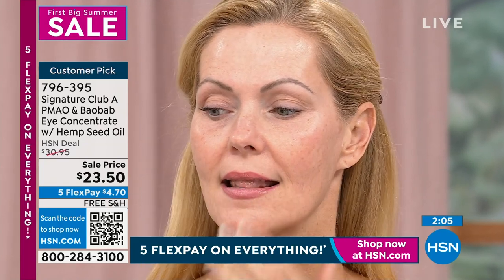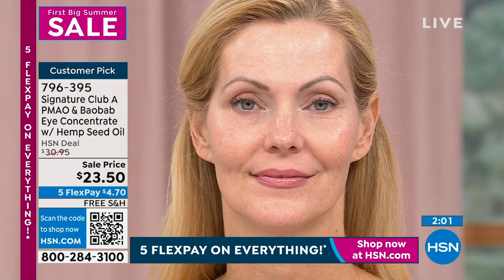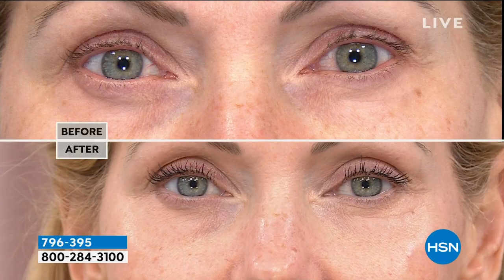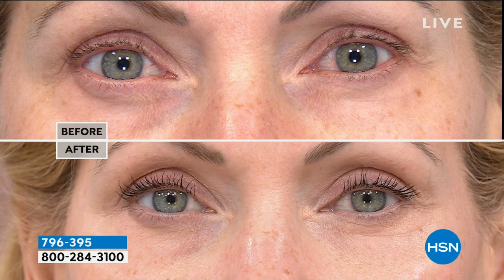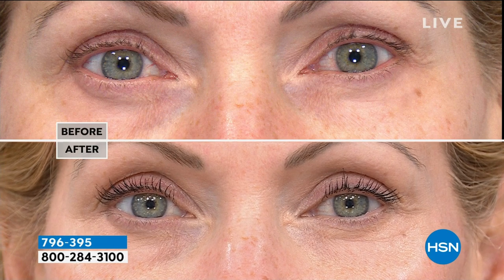It is amazing because it's the superior combination of argan oil, baobab, hemp seed oil, all put into one product. One product. You know, it takes 20 hours to extract 1 liter of argan oil. 1 liter. So you want your under eyes to look smooth and clean and unlined.